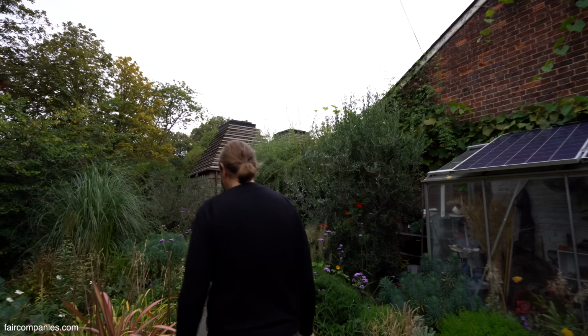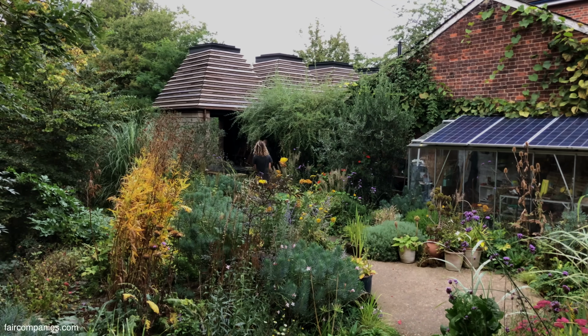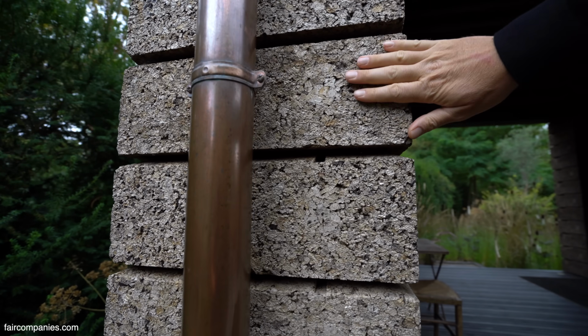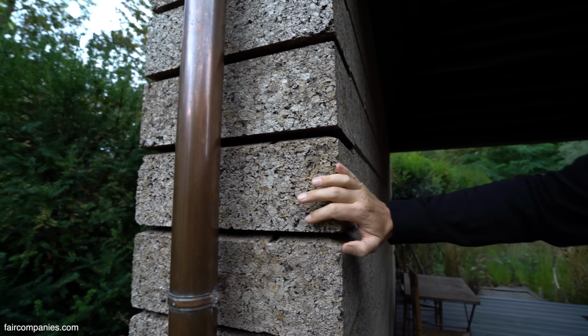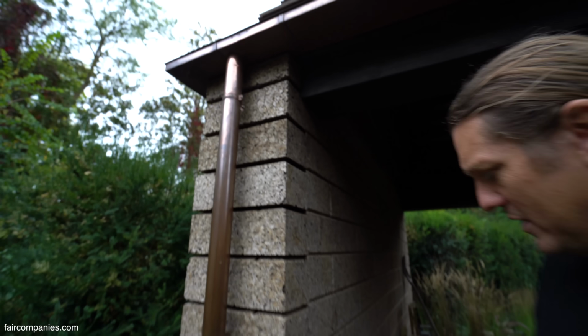There are lots of things called cork houses and things, but they're normally cork clad. It's not normally used structurally. These walls are just made of nothing but cork blocks, and they're assembled just by putting one block on top of another. There's no glue or mortar, there are no tie rods or anything. It's as simple as it looks.